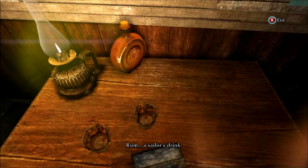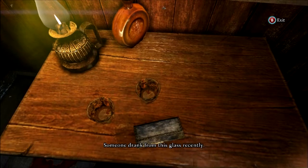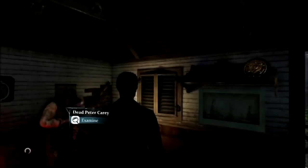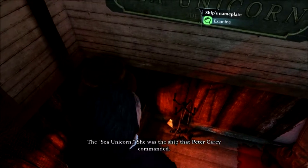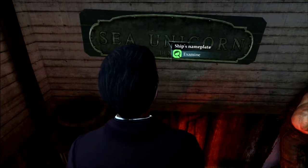Rum, a sailor's drink. Someone drank from this glass recently. It seems that Captain Carey was enjoying a drink before he met his death. The Sea Unicorn. She was the ship that Peter Carey commanded.